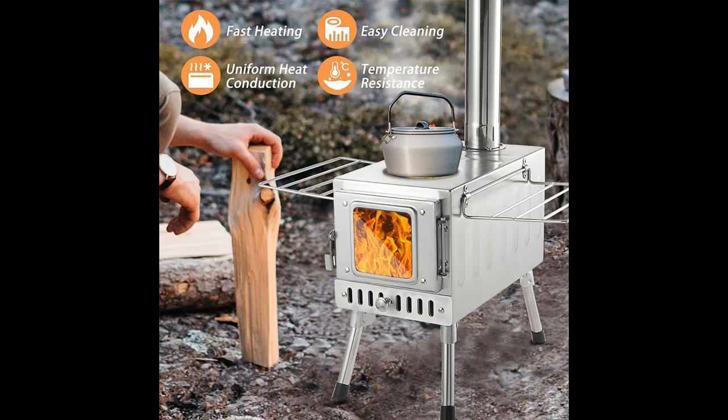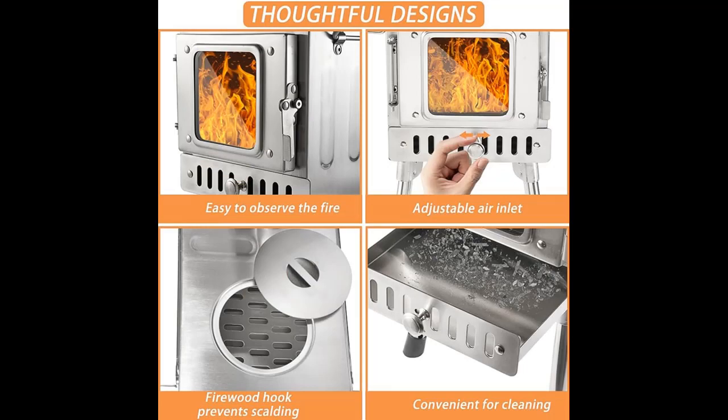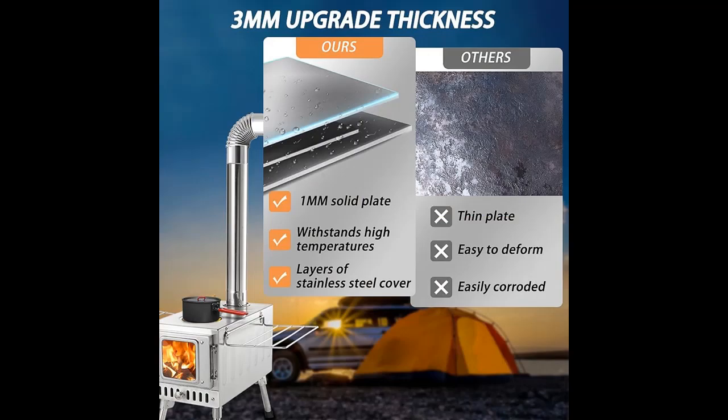Upgraded titanium finish. The portable wood stove is made of upgraded titanium surface 304 stainless steel material, corrosion resistant and not easy to rust. Its stove thickness is 0.031 inches, or 0.8 mm, stronger than steel and not easy to deform, the best ideal material for a wood stove.